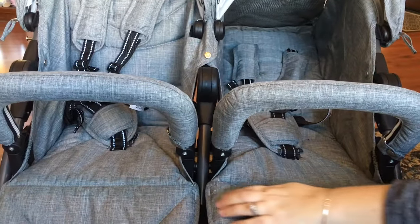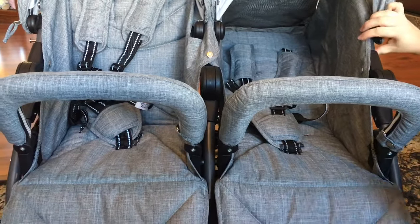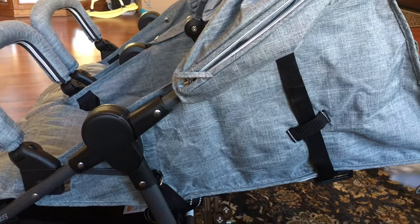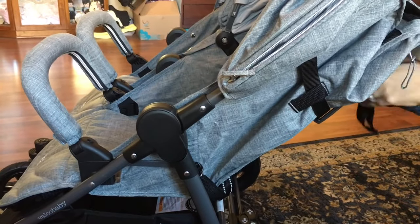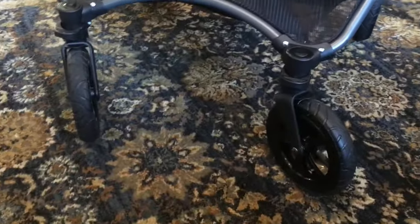So again, with that footrest up and the seat reclined, you have 36 inches of room. And again, it's that one-handed adjust to recline. I do use both my hands typically to put the seat back in an upright position. So let's go ahead and talk about the stroller wheels.